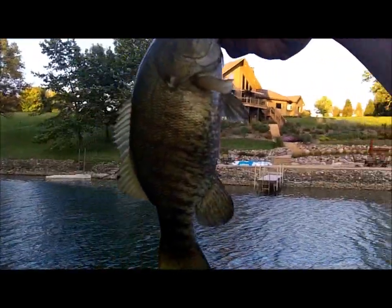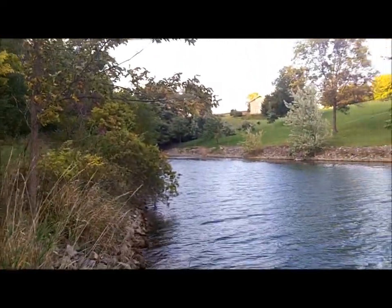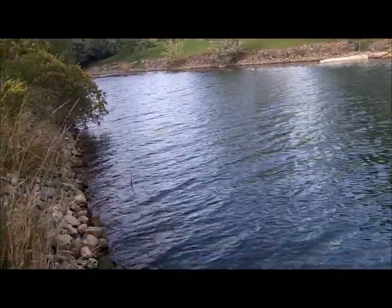There he is right there. Fat little guy too. Chunky. Came right off this ledge here. Hopefully the camera was pointing in the right direction. Let him go really quick. Off he goes. And along this bank right here, if you can see around that tree, you see that log sticking up. There's a lot of lumber down here. Lots of big trees laid down through the water.